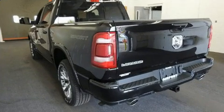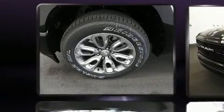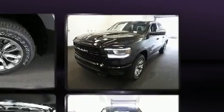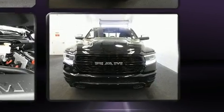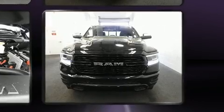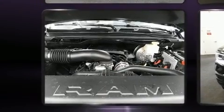Top features include a split folding rear seat, voice-activated navigation, a built-in garage door transmitter, automatic dimming door mirrors, a trailer hitch, a bed liner, and power seats. Features such as automatic climate control and leather upholstery prove that economical transportation does not need to be sparsely equipped.